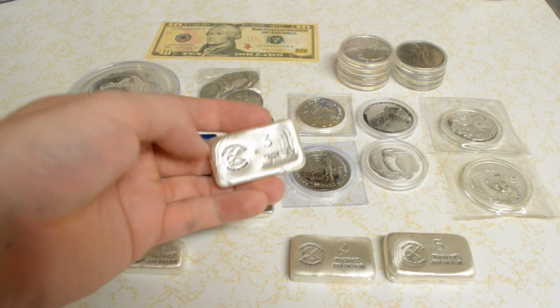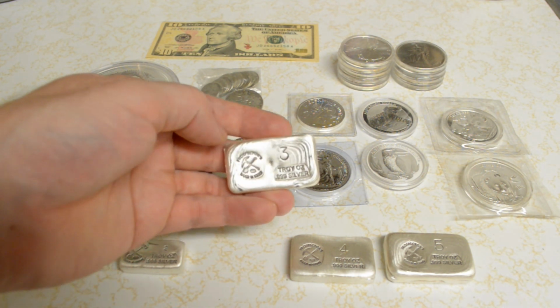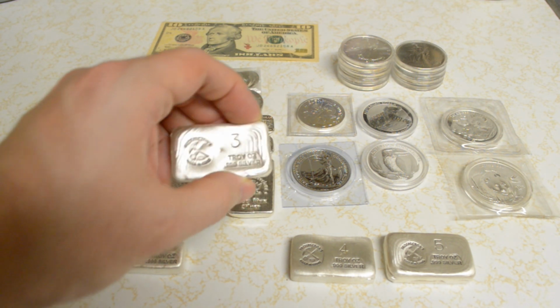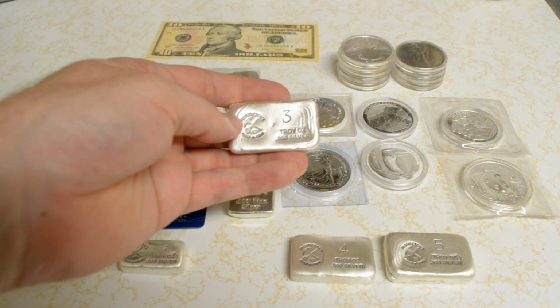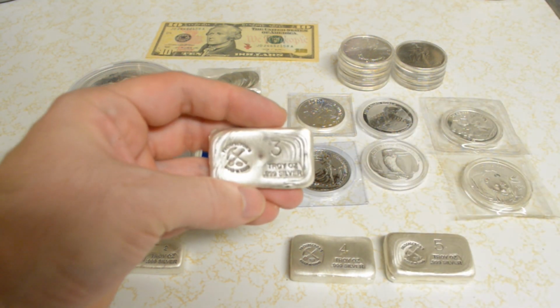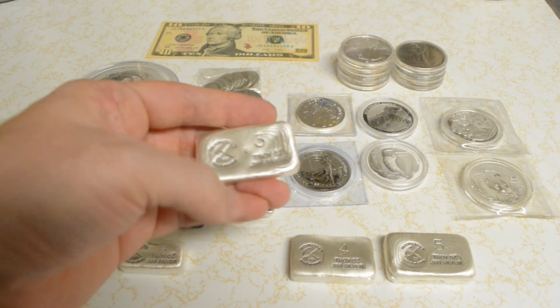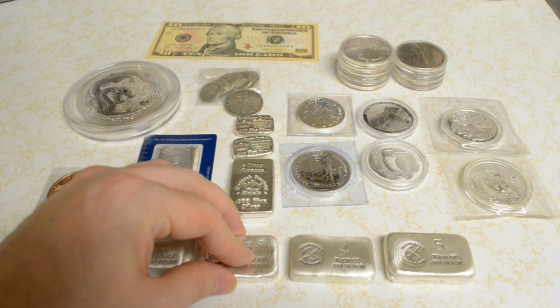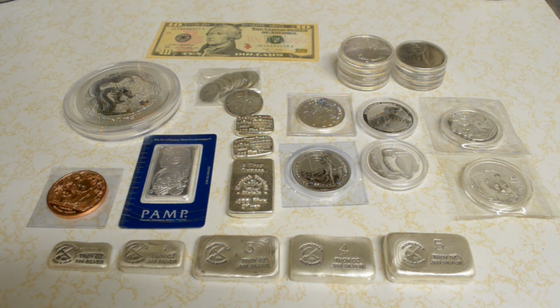So you're going to pay just a little bit over the price per ounce. You might pay a couple dollars over the price per ounce because the people that make these things have to make a living, and that's where their profit is. They buy it at spot price, and then they charge you a couple bucks an ounce to make it for you, which is fair, of course.